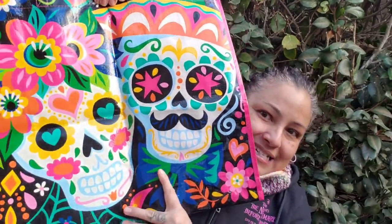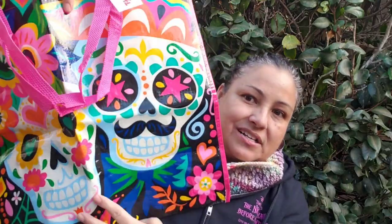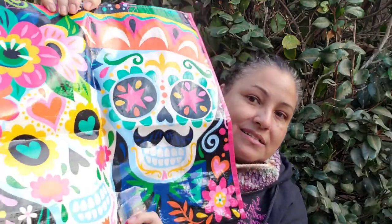The Katrinas. I love sugar skulls. These are not skull and crossbones. These are sugar skulls. They are beautiful, nice and colorful. I have one tattooed on me right there. I love it. Thank you.